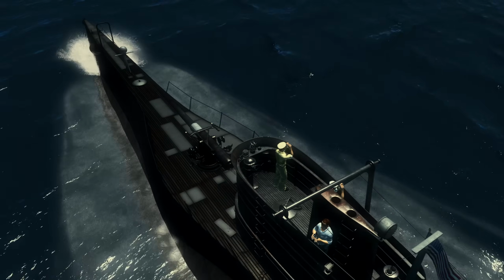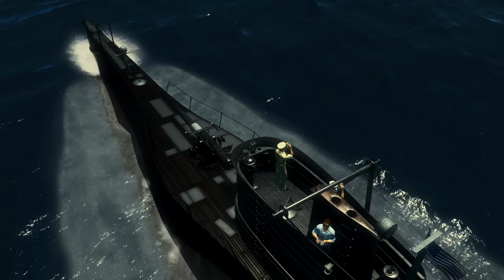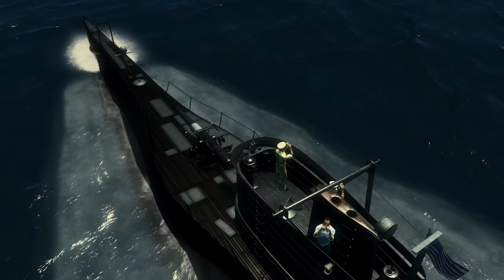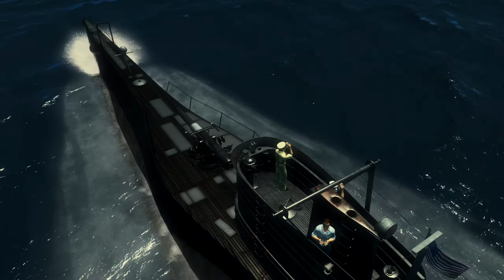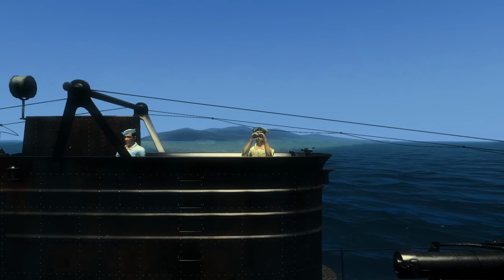S-33 has been operating near Attu for around 6 days now. The plan is to patrol Attu for one more day and then make our way back towards Kiska before returning home to Dutch Harbor. The boat only has 4 fish left. I plan to make them all count.